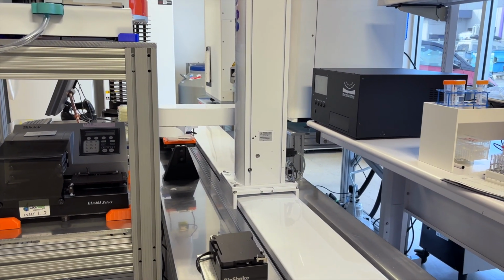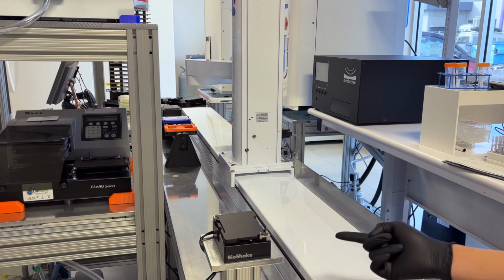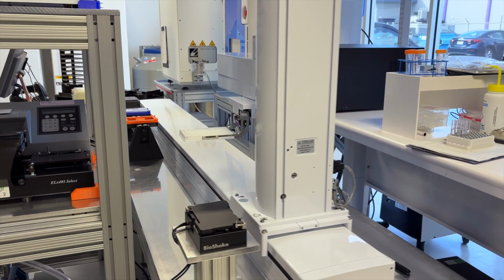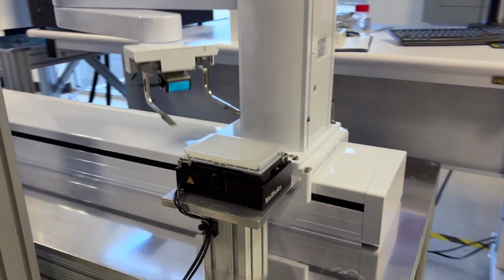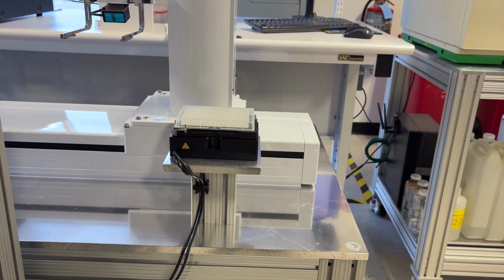A common step that you'll see after that would be shaking. And so this is a plate shaker, and we'll see this arm move over here, place it on that shaker. And we'll see the locks close, and we'll see it shake for a little bit.